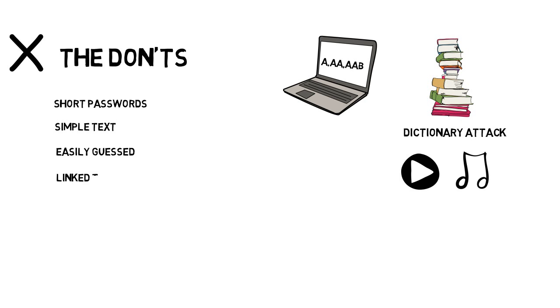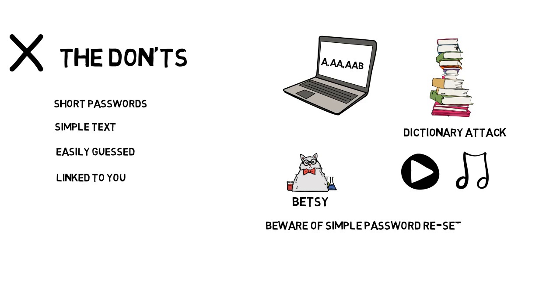The next thing to avoid are passwords directly linked to you, such as your date of birth or your children's name. If you're posting about your pet on Facebook, Twitter and Instagram, it's not a good idea to use their name as your password. You should also bear this in mind when you're choosing a password reset question. If you choose a detail that's easy to find out about you online, well, often that can actually be easier to hack than your password itself.